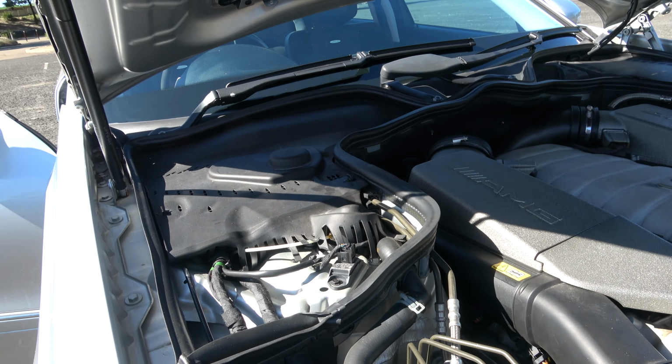This control puts it into two different levels of sport setting, which actually lowers the car slightly and stiffens it up. And then you can raise the car up using this button here for clearing speed humps, car parking and stuff like that. So I don't know what it is with Mercedes and center consoles, but they seem to go on these flights of fancy with designing this ever more complex system of opening.